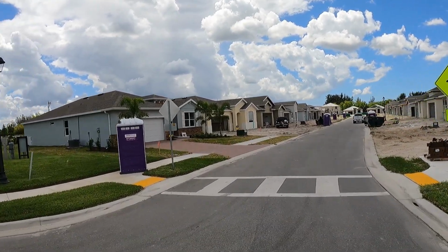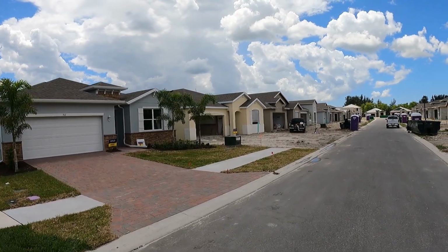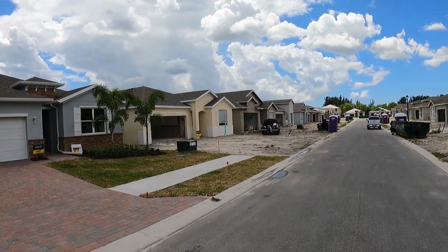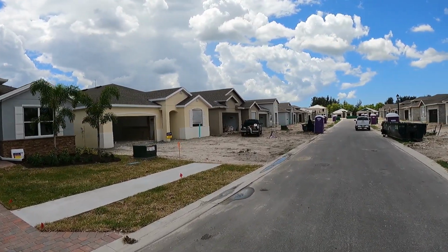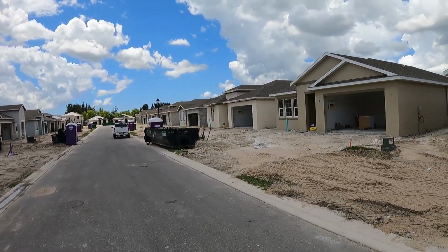As you can see, finally we got one house that is almost completed. It's painted and everything. Remember, I'm going to be going inside these homes as soon as they give me the clearance so I can do videos on the different floor plans.